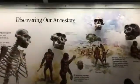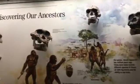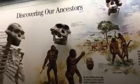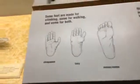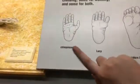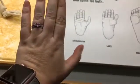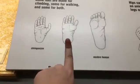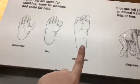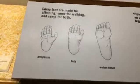And those are some different human skulls, human-esque skulls. So this is what our faces looked like before we were us. And then this shows different feet. So this would be like a modern day chimpanzee foot. Looks a lot like our hand, right? Lucy's foot. So Lucy looks even more like us. And then our foot. So it's interesting to see how Lucy developed those two pads on the bottom of her foot for walking upright.